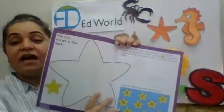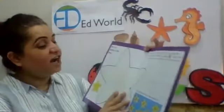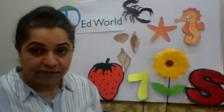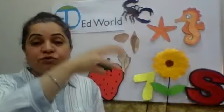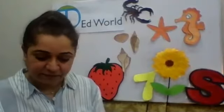And this says the star shines in the dark. Yeah, we can see the star shining when it's dark. Because in the daytime, the sunlight is so powerful that we cannot see the stars. We cannot even see the moon because of the powerful sunlight which is coming towards our Earth, right?